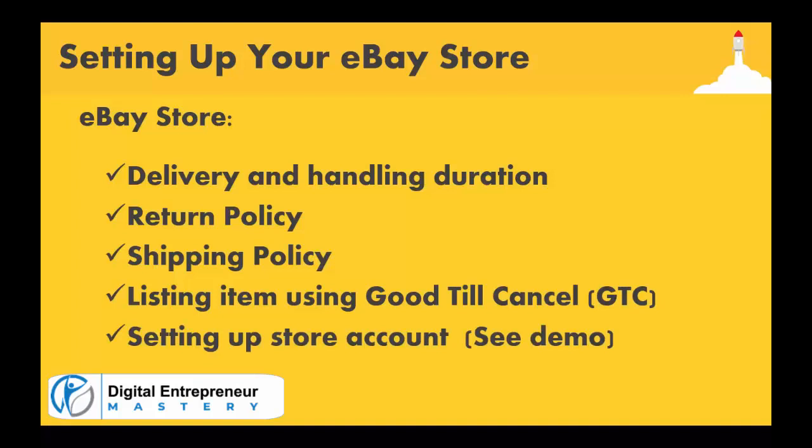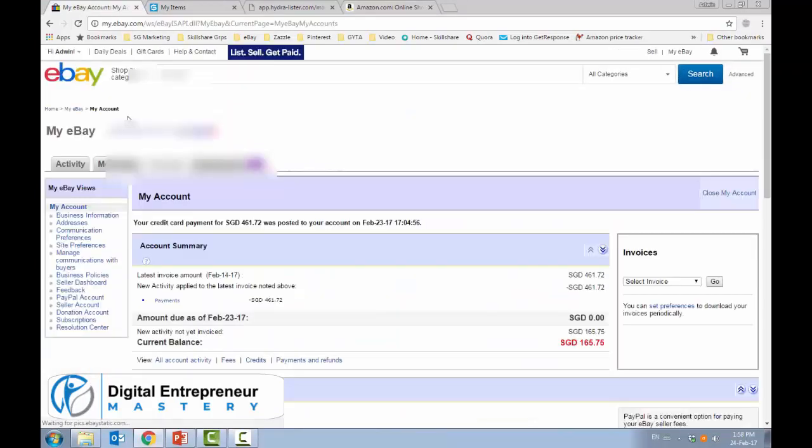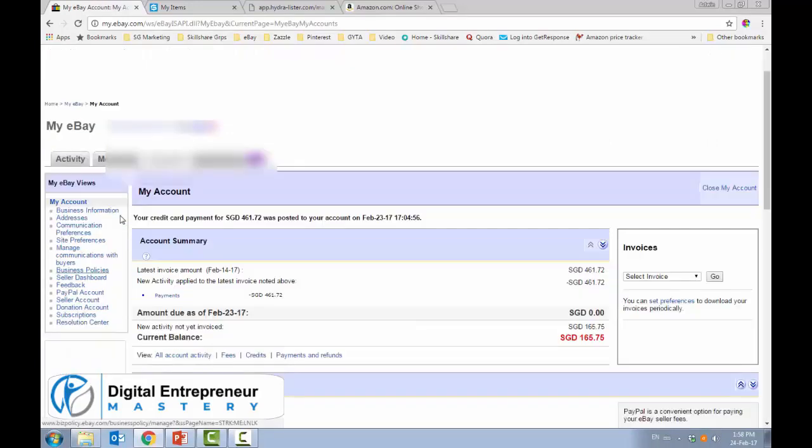So setting up an eBay store account is pretty simple. So let's go to my online store, take a look. How do I set that up? Okay, I'm at the eBay main page now. So let's take a look at how my store is set up. First, go to the account setting, and under the account setting, you need to make sure that you set your business policies correctly.